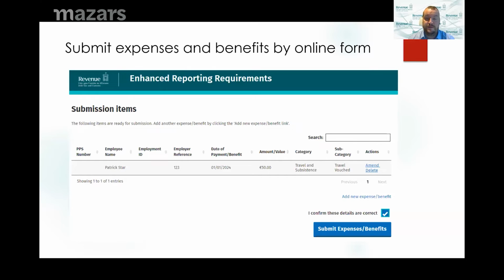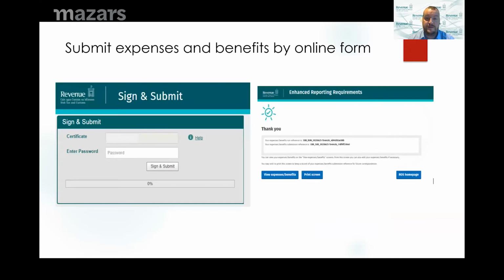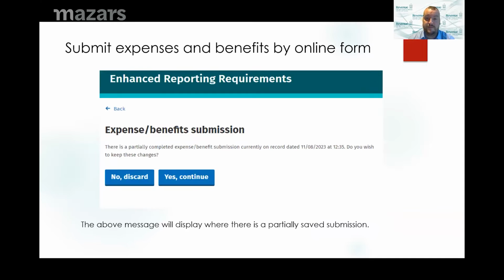We'll give you a summary of the information that you provided to date. You can add a new one from that point as well if you want, or you can amend what you've already input, or you can delete it and start that again. And once you're happy with the information, you tick the box to say that the information is correct, and then you submit the expenses or benefits payment. You'll be brought in to sign and submit under your digital certificate, and you'll get an acknowledgement screen to say that that has happened.